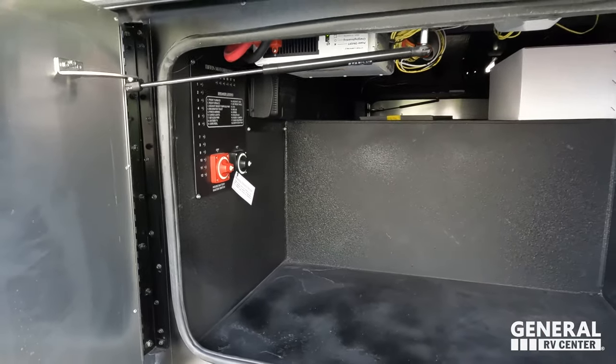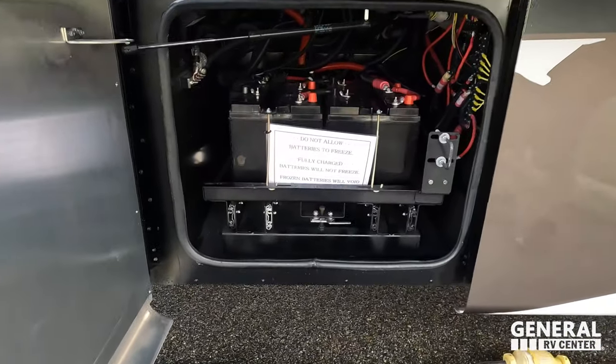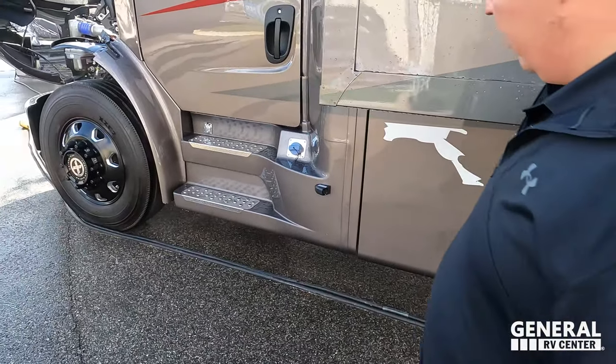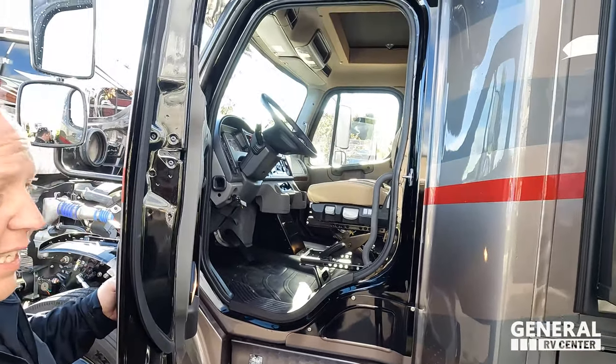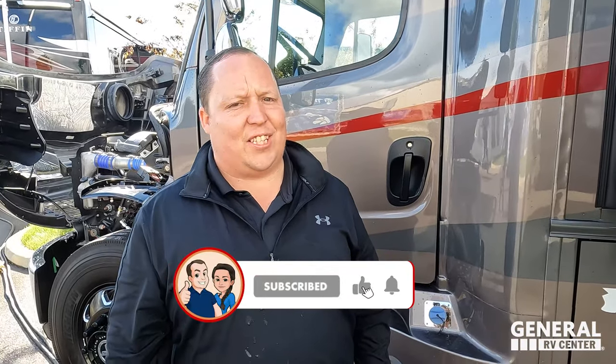I love how easy it is to get to an access right there. And then here's your battery bank. Yes. I did not see, this is all electric, Matt. It's very nice. And then right over here is where you fill up your DEF. Oh no, we did have a generator, never mind. And climb into the inside. Yeah, we didn't have propane. That's what it was.